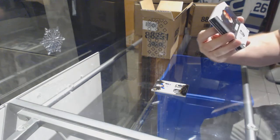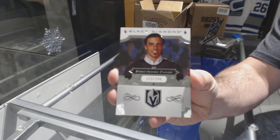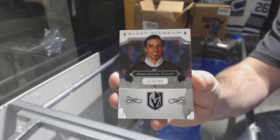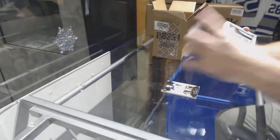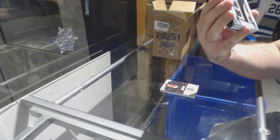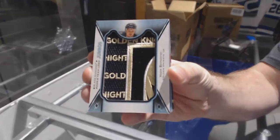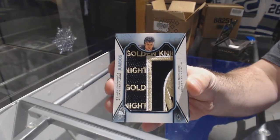For the Vegas Golden Knights, a 249, Marc-Andre Fleury. There you go. Marc-Andre Fleury. For the Vegas Golden Knights, team logo jumbos of Vadim Shipachev. Vadim Shipachev.